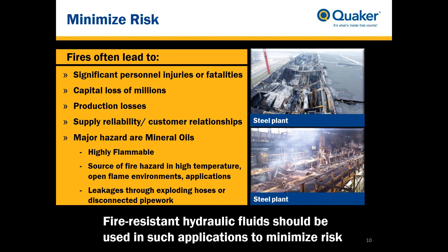As I said, it's a bit like high-viscosity gasoline. It's highly flammable, and it tends to explode when significant volumes come into contact with a hot surface. So that's why we recommend using a fire-resistant hydraulic fluid for these applications.